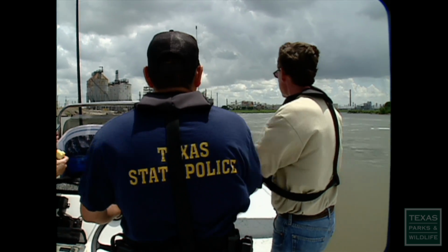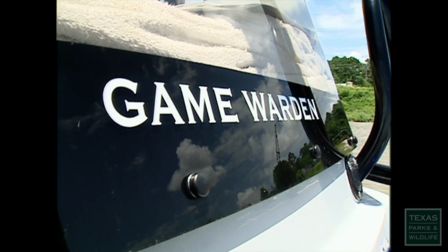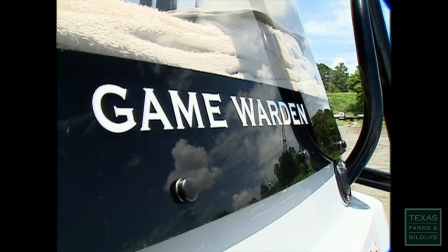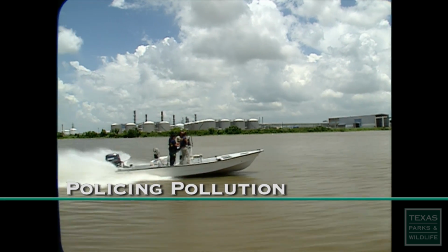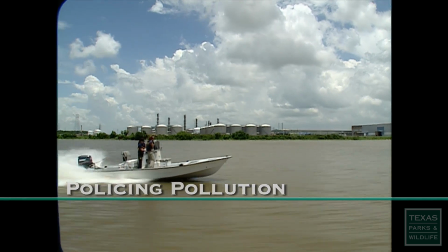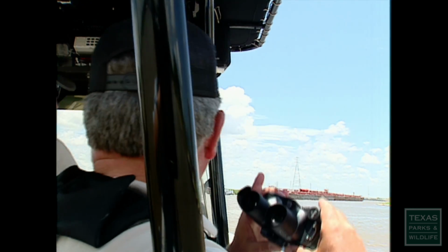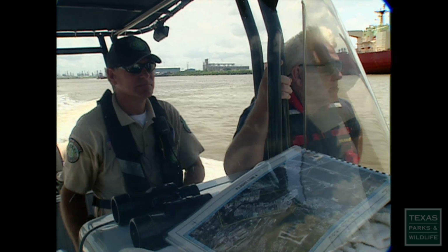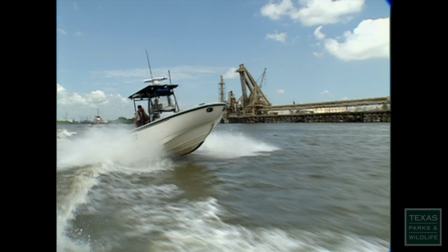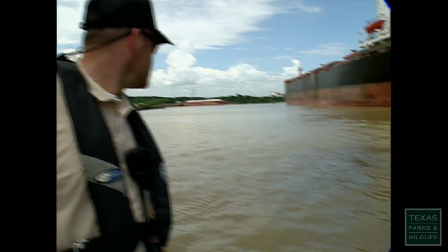But this officer is more specifically a Texas Parks and Wildlife Game Warden, patrolling the Houston Ship Channel as part of the Texas Environmental Crimes Task Force. Who better to protect the natural resources than state game wardens? We're going down channel. 10-4. Pollution patrol is not typical work for most game wardens, but the threat to fish and wildlife from polluters is every bit as real as from poachers. And those who illegally foul our air and water endanger human safety as well.